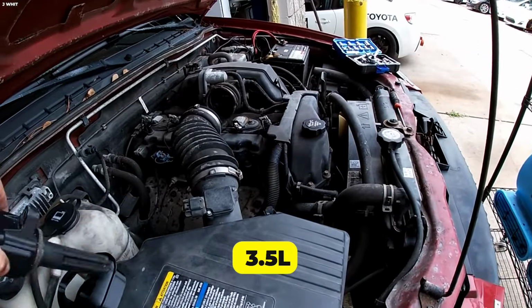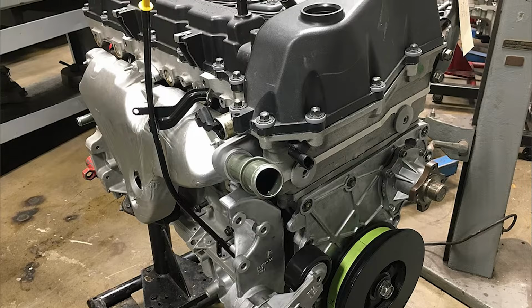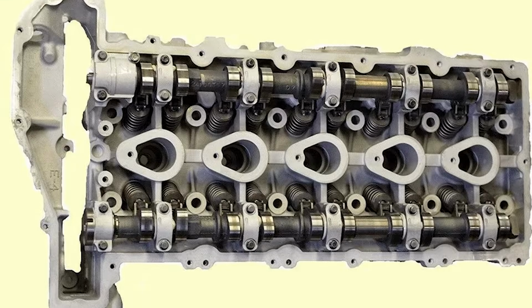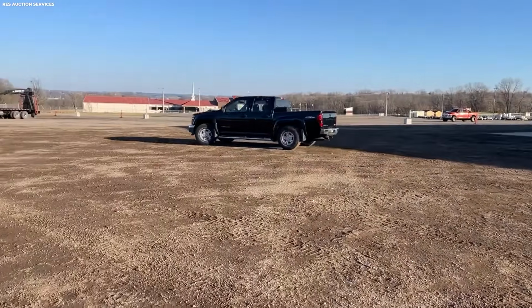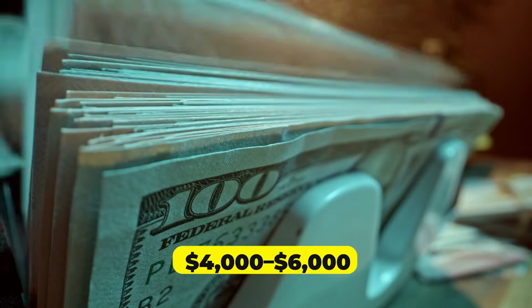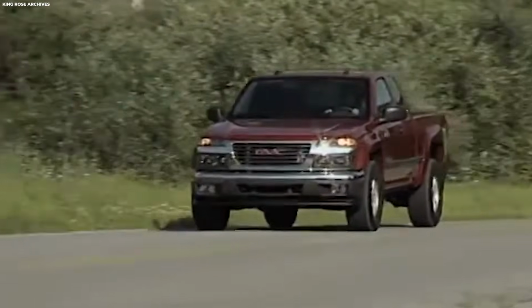The 3.5-liter and 3.7-liter inline-5 engines sounded unique, but turned out to be deeply flawed. They suffered from valve seat failures, cracked cylinder heads, and misfires that left owners with costly repairs. Rebuilding or replacing these engines could cost $4,000 to $6,000, often more than the truck's value on the used market.